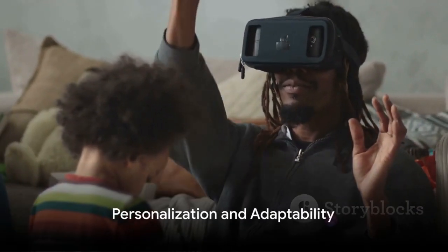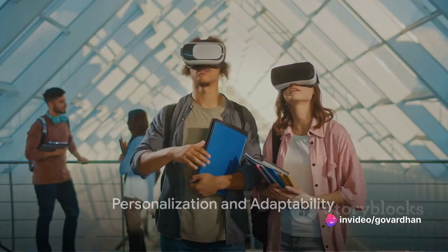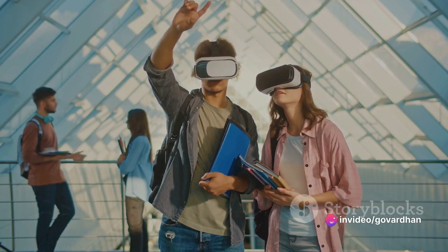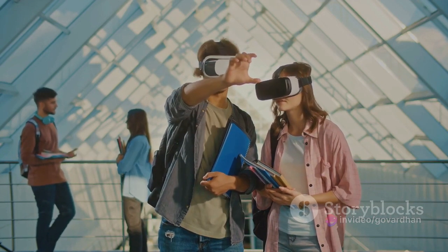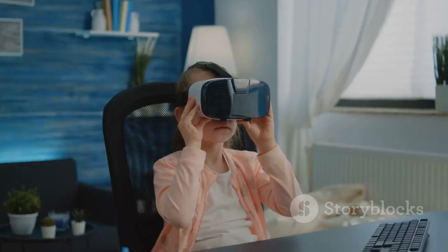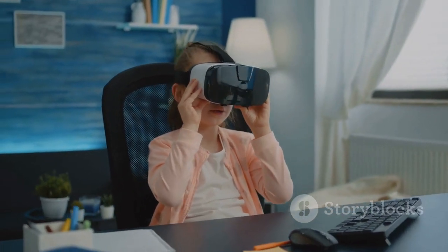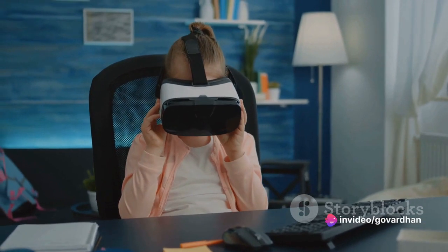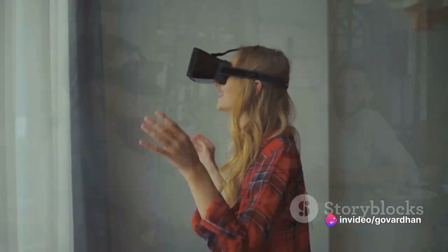Speaking of personalization, VR is a front-runner. It can tailor the user experience to the individual, opening up new possibilities in marketing, entertainment, and education. Imagine a game that adjusts to your skill level, or an educational program that adapts to your learning style. That's the power of VR.